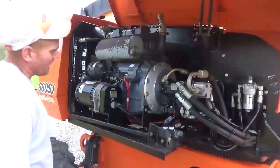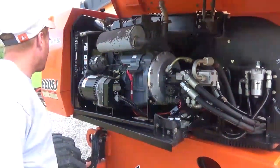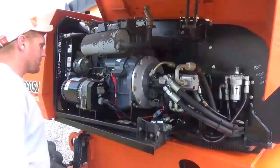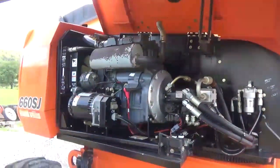I got very sick last year at the end of the year. Well, actually throughout last year, but at the end of the year I got very bad. I didn't take the time to get these machines serviced and get them online. We're just now getting time to do that.